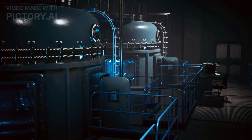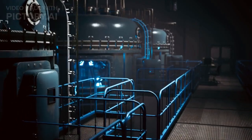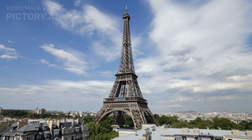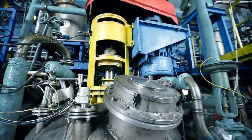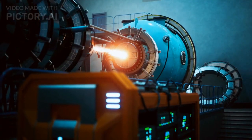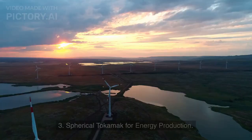2. ITER. The International Thermonuclear Experimental Reactor, ITER, is a major international collaboration to build a tokamak that can demonstrate the feasibility of nuclear fusion power. ITER is currently under construction in Cadarache, France, and is expected to be completed in 2025. It will use a tokamak reactor. If it is successful, it will be a major step towards the development of nuclear fusion power. However, there are still many challenges that need to be overcome before nuclear fusion can be used to generate electricity on a commercial scale.